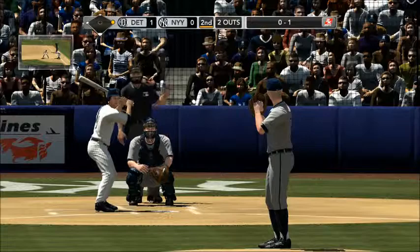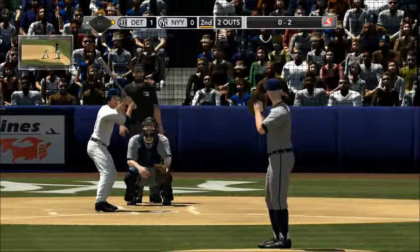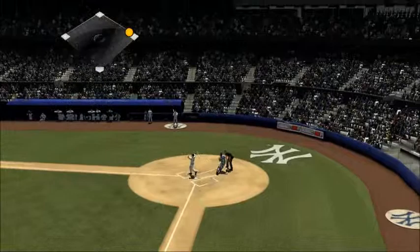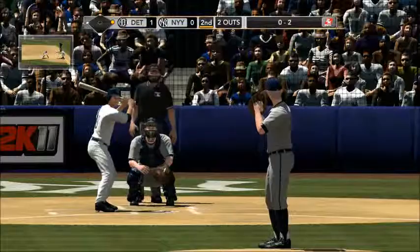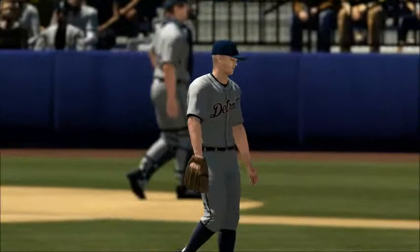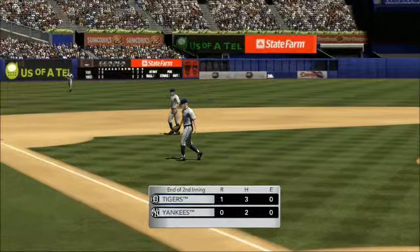Swing and a miss at that fastball. No balls, two strikes. The pitch popped up. Should be playable behind the plate. And a look at that one, but can't come up with it. Oh, there he goes for second. Fastball swung on and missed. Side retired. No runs on a base hit. They leave one man on at first. The Yankees unable to get on the board.